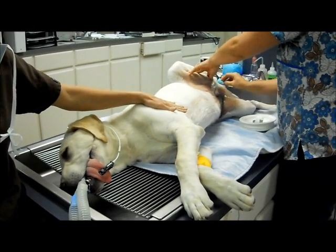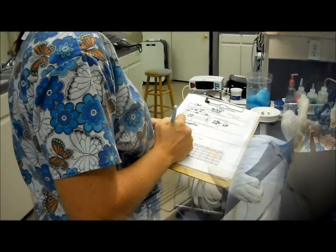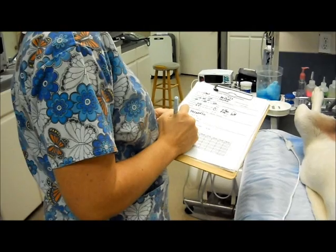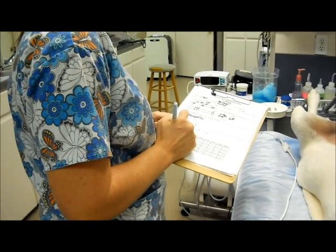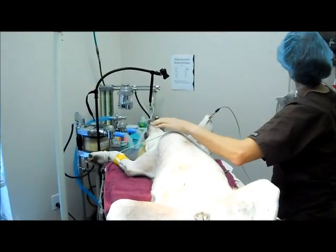Everything is recorded in your pet's file for future reference and to adjust protocol if needed. This allows us to have a history of any reactions or abnormal responses for future anesthetic or surgical events. Your pet is then transferred to the surgery suite.